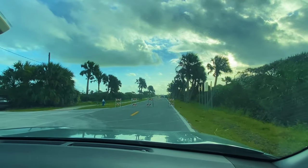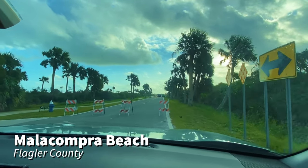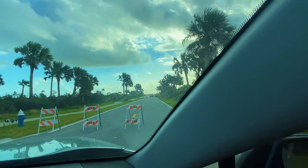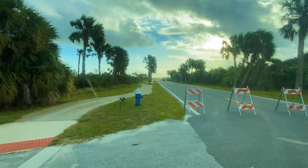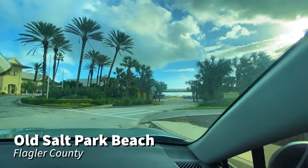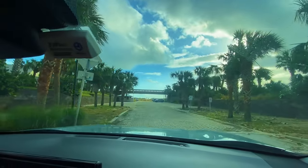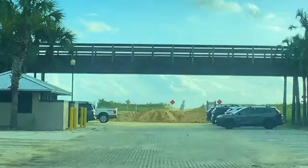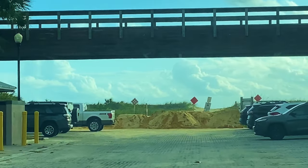Okay, we came up to Malacampa Beach, and we actually can't go in there because they've got the whole road blocked off, so we don't know what kind of damage is going on there, but we cannot get into Malacampa Beach. That is closed. Coming up on Old Salt Park. Oh, wow. They've got sand blocking. So we can come in the parking lot, but we can't get out to the beach. Look at that. They've got the beach area closed off.